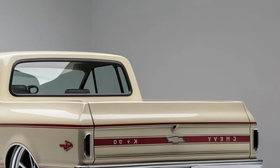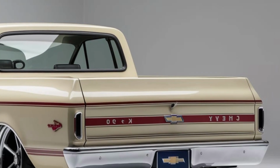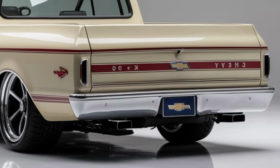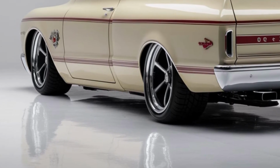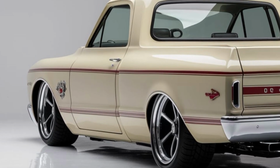Let's start by taking a close look at the exterior. Then we'll move inside and finish off with performance and pricing details. First off, let's talk about the exterior design.